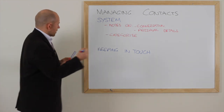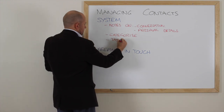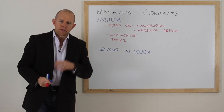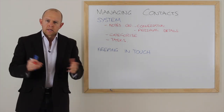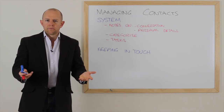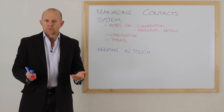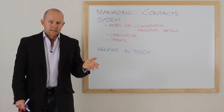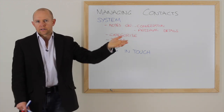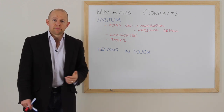The other thing I'll put in there, we talked about categorizing, is tasks. Let's say you talk with someone, they say, look, give me a call in 6 months. You've got to have some way of being able to remember that and have it pop up and remind you when 6 months comes around. Again, the sticky note's not going to cut it. So a good CRM will give you the ability to assign a task against a contact that will pop up in some way, shape or form and remind you that something needs to be done.